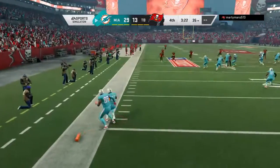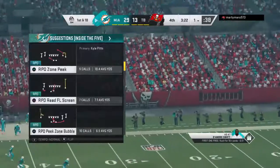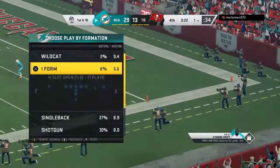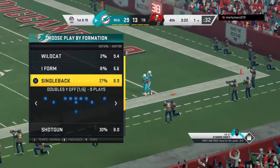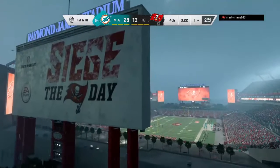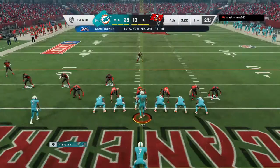This will be taken in at the 1. And he is out of bounds here on the return. He's out of bounds behind the line of scrimmage. The Dolphins at the line ready for their next drive.